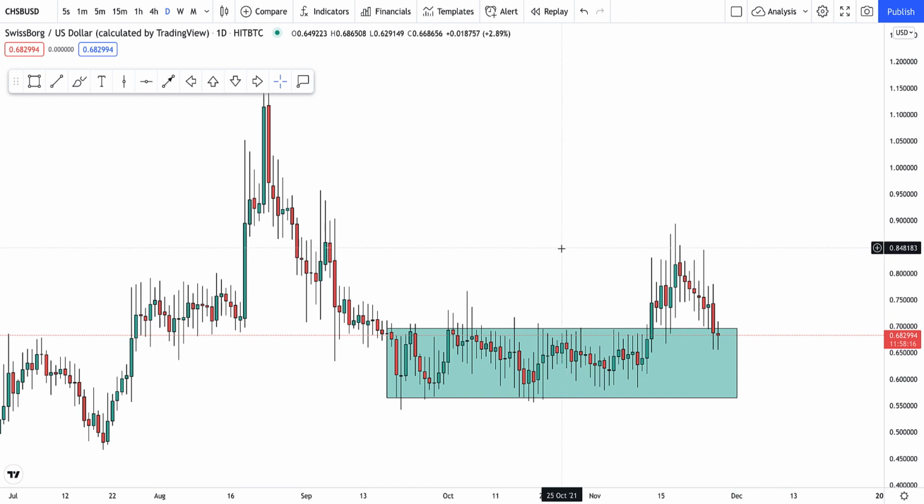So far with Swissborg, looks good. I'm happy with the way that it's forming. Obviously, I've been holding this for a very, very long time. So for me, I'm thinking years down the line, this normal market behavior doesn't really affect the way that I look at the investment per se. It just means that it's something that we monitor, something that we keep an eye on, and it's more for accumulation as opposed to looking for a place to get out of CHSB. I won't be getting out of CHSB anytime soon. So that's CHSB.